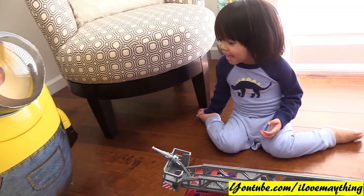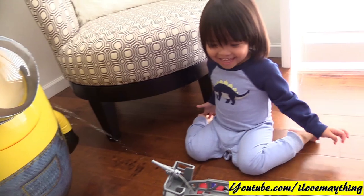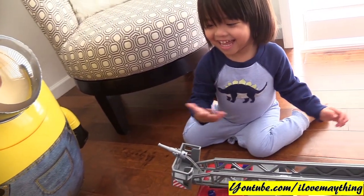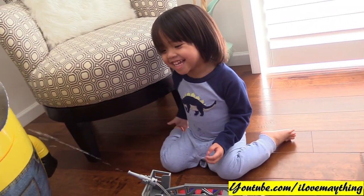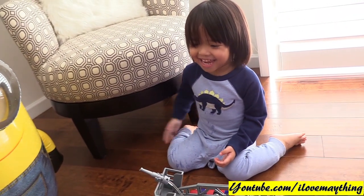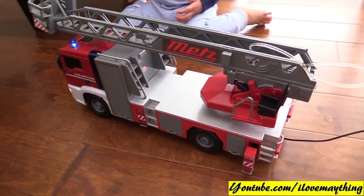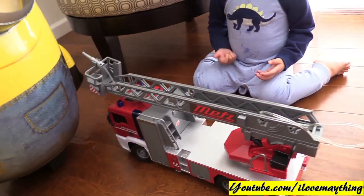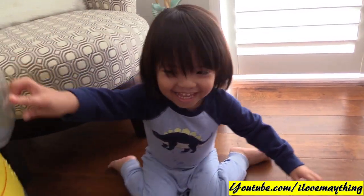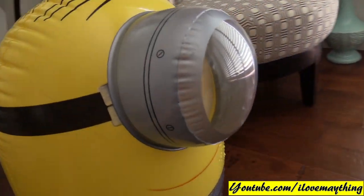Yay! Yay! Ay, ay, ay! Marksman, so happy! Ay! Marksman is getting wet! Okay, mommy saved the minion! The minion is so happy! Thank you, thank you! He's scared of this, mommy.